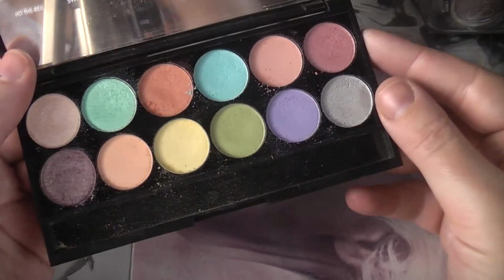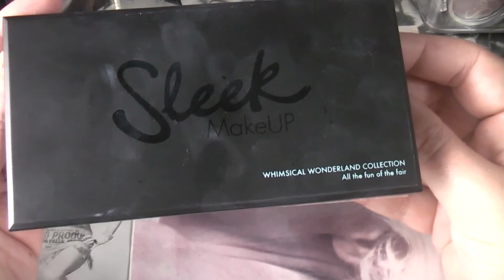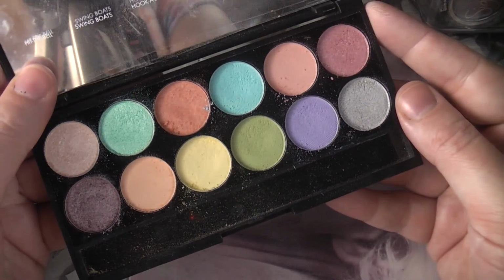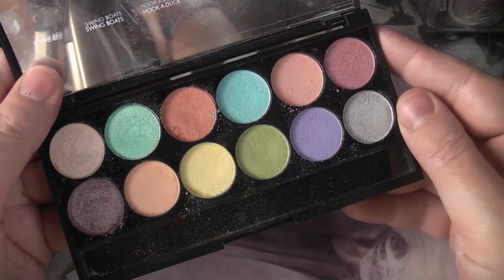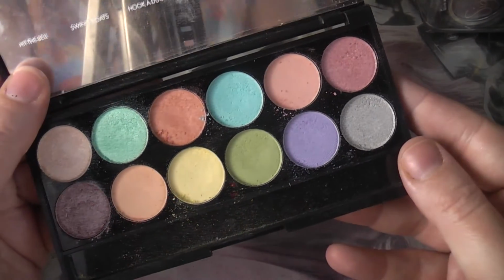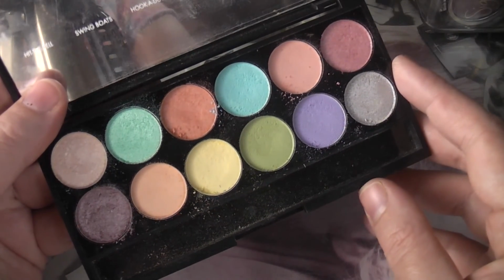Absolutely gorgeous. And that's it for the Sleek All the Fun of the Fair palette from the Whimsical Wonderland collection. I absolutely love it. I think it swatches really well. I think it swatches even better when you put a lighter base underneath, which is something to keep in mind. You do have 6 mattes in here and you have 6 frosts, so it's an even split, and they're gorgeous. They look beautiful on, and I will definitely do some looks coming up with this.